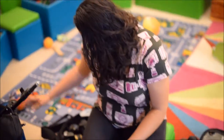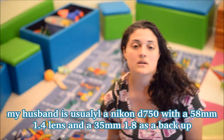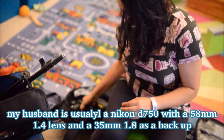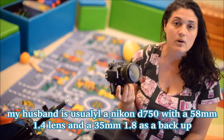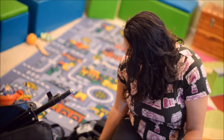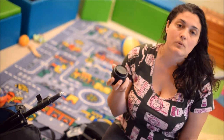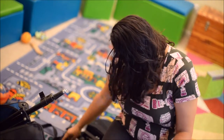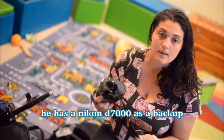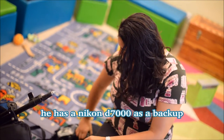Let's see what I have. My husband's bag. He has his own Nikon D750 with a 58mm lens. He's doing the guys tomorrow. He's going to be separate from me at a different location, so I'm giving him the nice stuff. And I'm giving him a 35mm 1.8 as a backup lens, just in case I need to be inside, because it might rain. This is a D7000 backup camera as a backup.